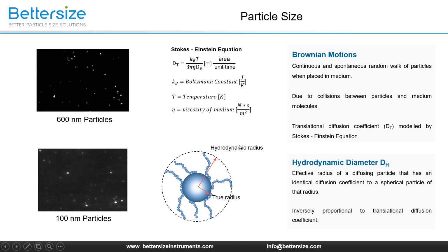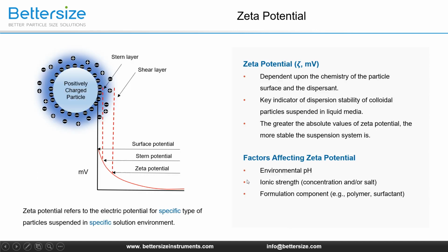The DLS technique utilized in the BeNano 90 Zeta can obtain the equivalent particle size through the hydrodynamic behavior of the particles. In other words, the measured particles and the equivalent spheres have the same diffusion behavior, namely Brownian motion.